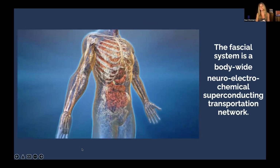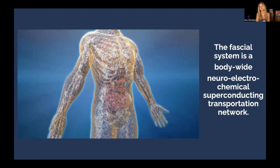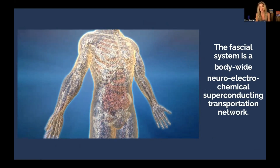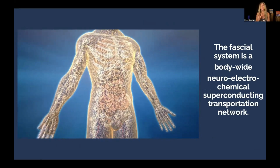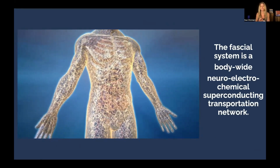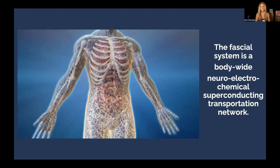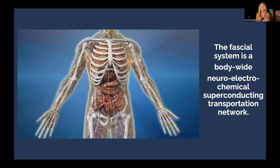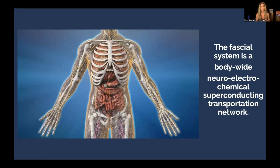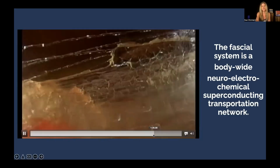So fascia, I always say fascia is a body-wide neuroelectrochemical superconducting transportation network. That's a really fancy way to say it contains everything. So fascia is a three-dimensional fluid-based architectural matrix. Under your skin, there is this inseparable tissue that not only stabilizes your bones and your muscles, it is the system that stabilizes every blood vessel, nerve, organ, and cell in your body. And collectively, this is a three-dimensional matrix.